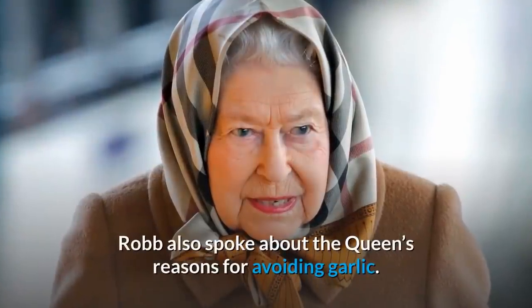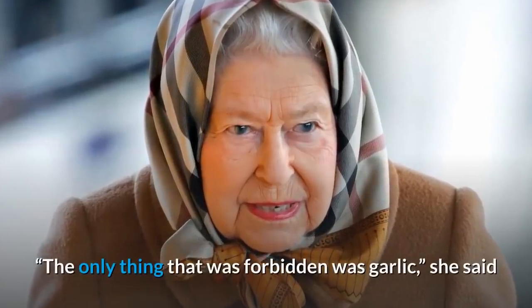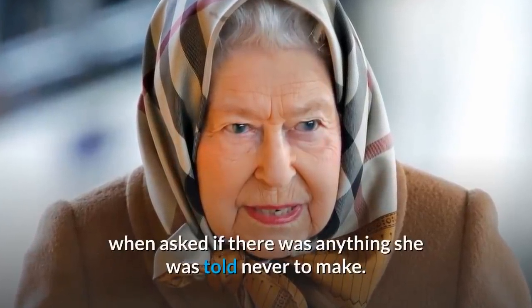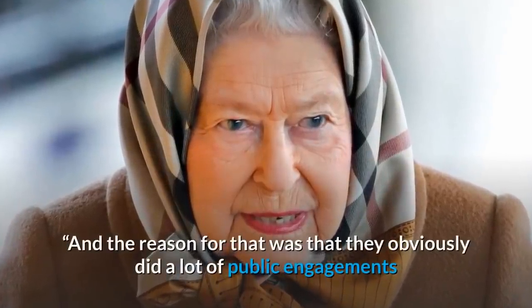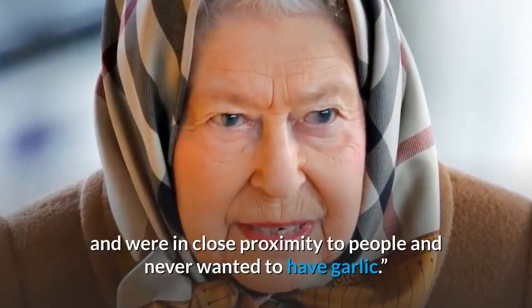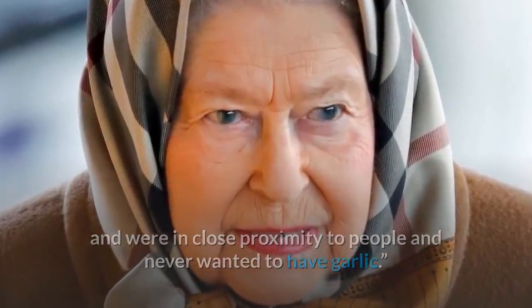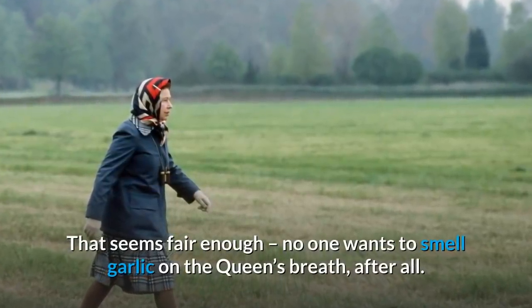Robb also spoke about the Queen's reasons for avoiding garlic. "The only thing that was forbidden was garlic," she said when asked if there was anything she was told never to make. "And the reason for that was that they obviously did a lot of public engagements and were in close proximity to people and never wanted to have garlic." That seems fair enough, no one wants to smell garlic on the Queen's breath, after all.